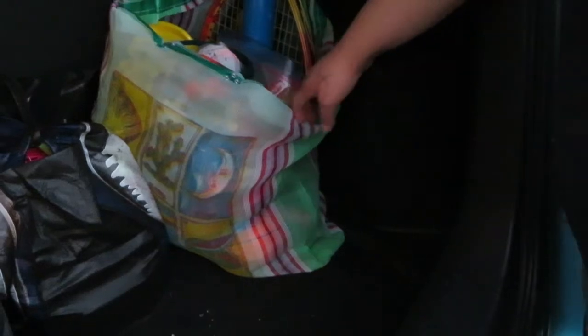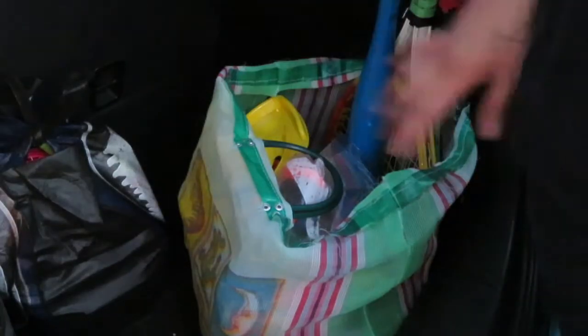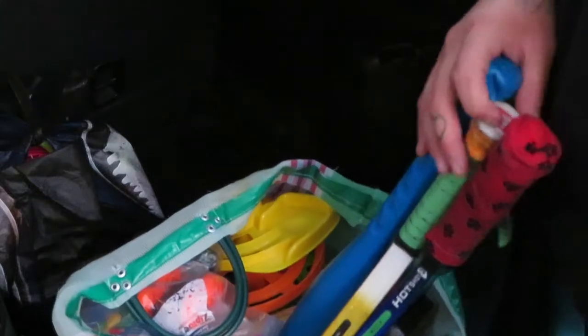So this is the bag that I use all the time. The things in this bag are more like outdoor activities, for when he wants to be active. I take this bag and sometimes ask him, "Do you want to do something today?" He's like, "Yeah, I want to do something today." So then we'll play outside, we'll play whatever.